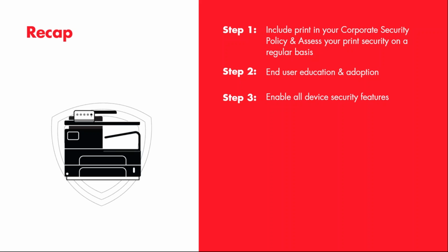Step 3, enable all device security features. So again, if it can have a password, give it a password. And don't set and forget. Review regularly what the passwords are and change them. And again, when you leave the webinar today, access the embedded web page of your printing devices and see if you can access it on the default username and password. And if you can, change it immediately.